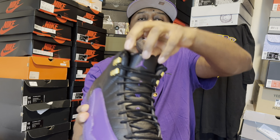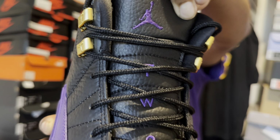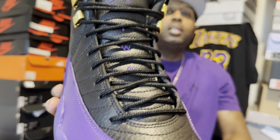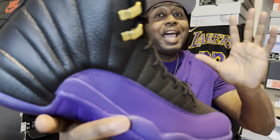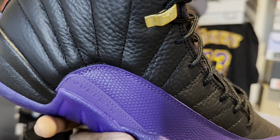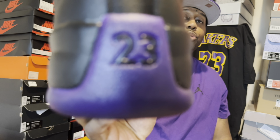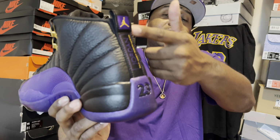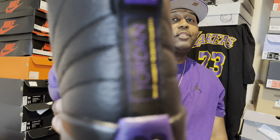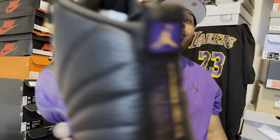And then you got a black top of the tongue with a Field Purple Jumpman on top. 2-3 on the tongue. You got the gold taxi colorway eyelets on top of the shoe for the laces. Around the back of the heel, you got the 2-3, and of course you got more hits of the Laker gold right there to solidify that on the back of the heel. You got the pull tab with a gold Jumpman on there.